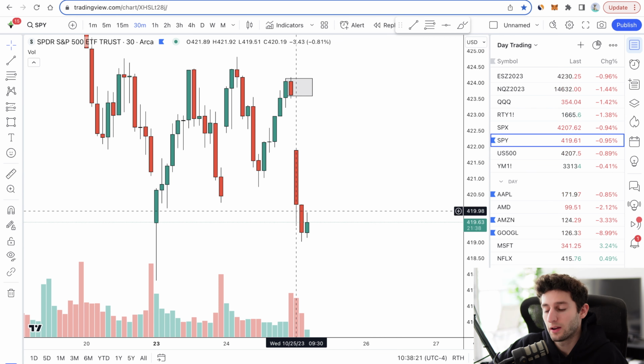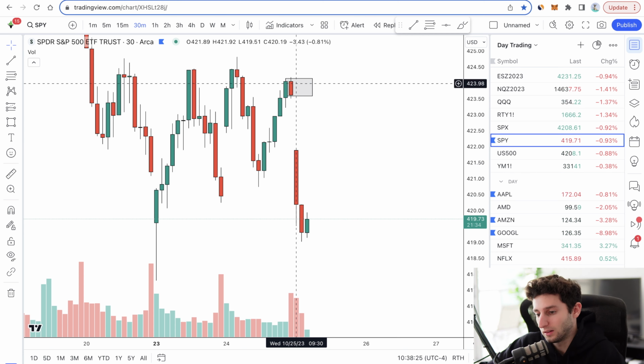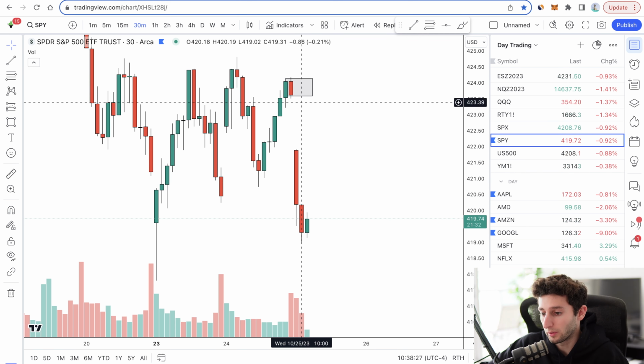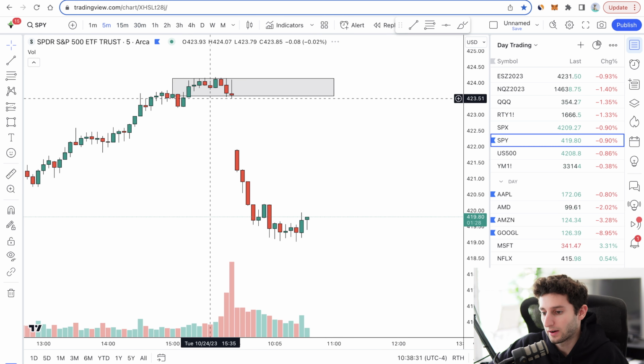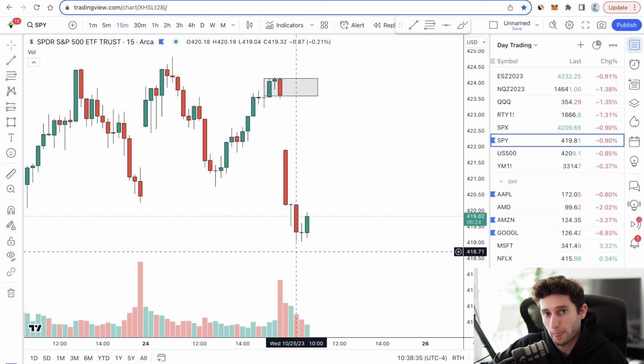A little bit of a wick there, but we just went right down the next candle, right? So a very fast and clear move down where we opened up and we just went straight down. No pullbacks, right? Even on 5 and 15 minutes, it just goes straight down, straight down, straight down, okay?